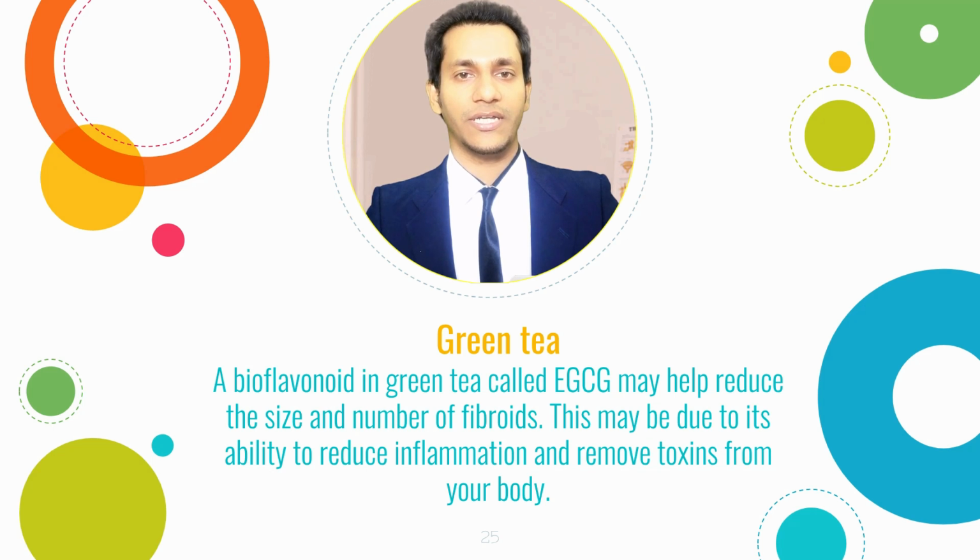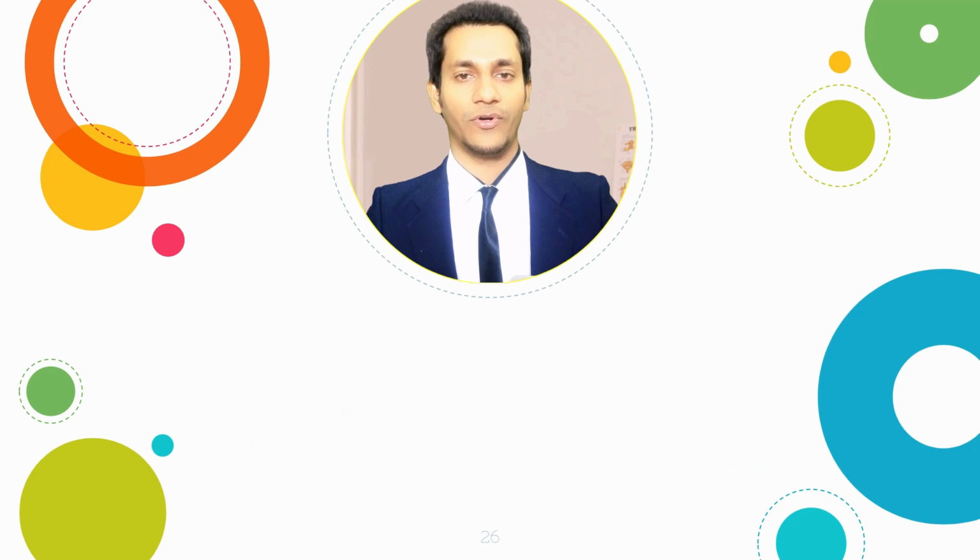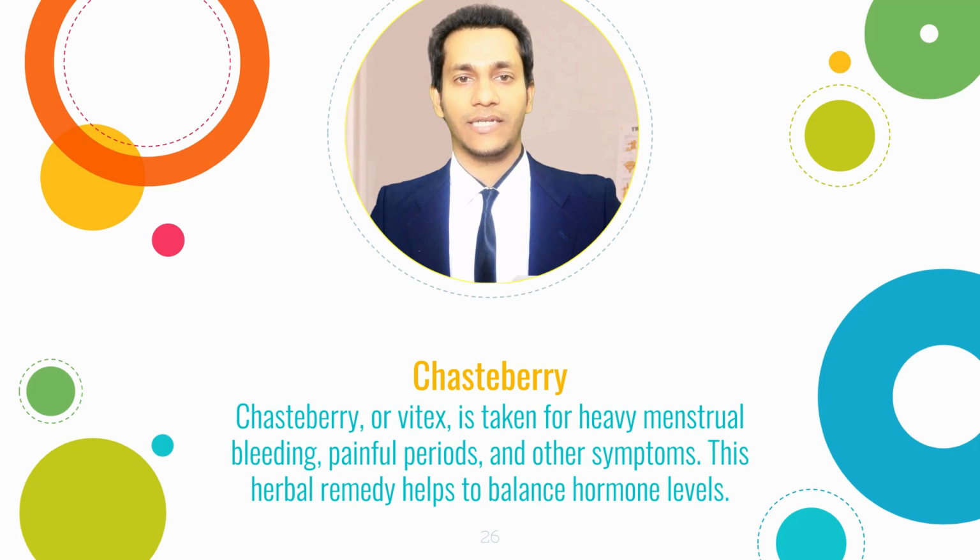Green tea. A bioflavonoid in green tea called EGCG may help reduce the size and number of fibroids. This may be due to its ability to reduce inflammation and remove toxins from your body. Chasteberry, or white eggs, is taken for heavy menstrual bleeding, painful periods and other symptoms. This herbal remedy helps to balance hormone levels.